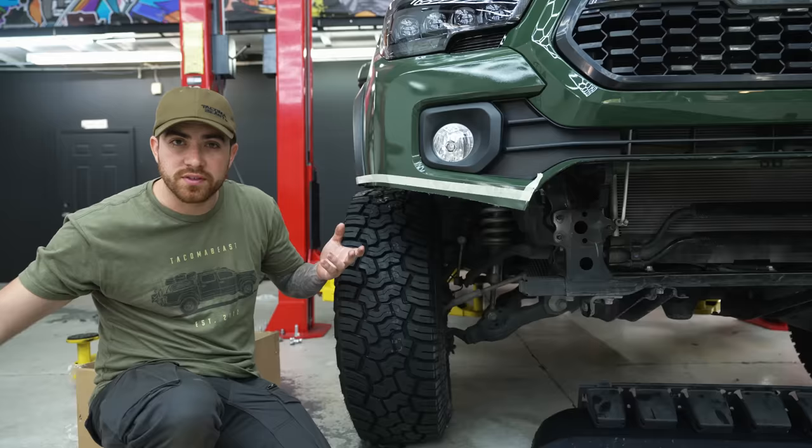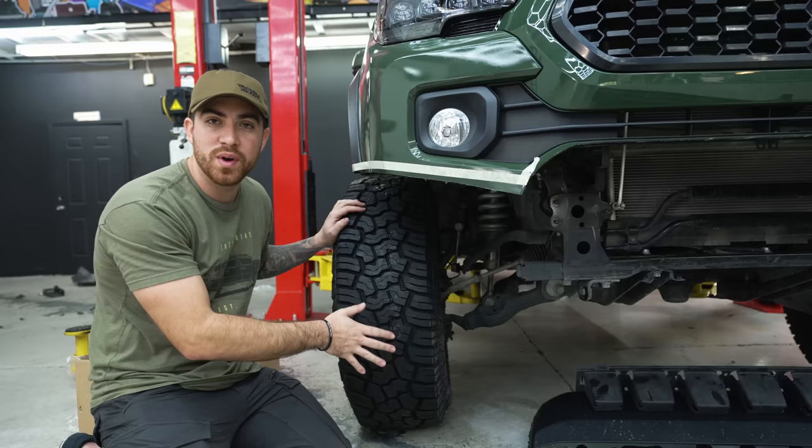So as you guys saw, part of the fender liner just came off. And one of the benefits of the side wings is now take a look at all the clearance that he now has. We don't have to do any trimming up in the front. We're only gonna have to worry about trimming in the back.